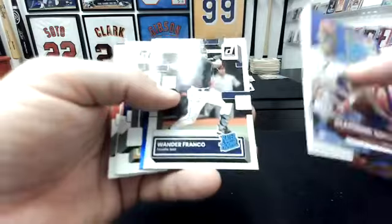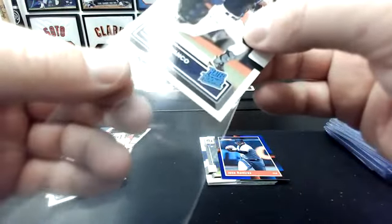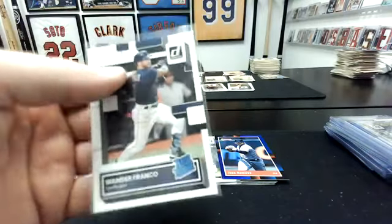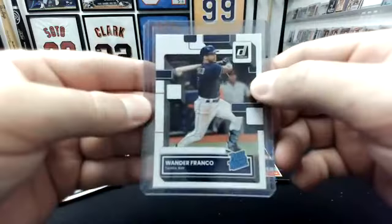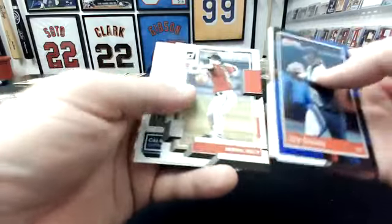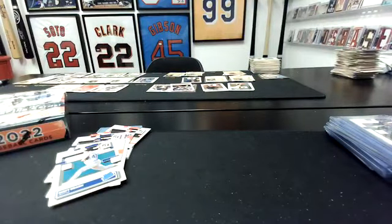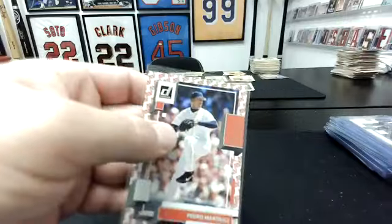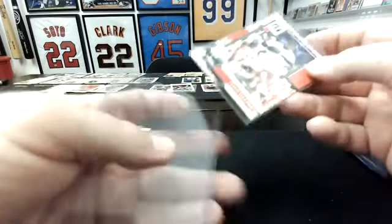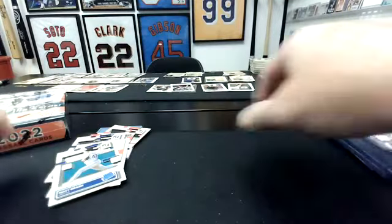Pops. There's a Wander. All right, so second Wander base. Wander parallels would be good. Raleigh. Pedro to 100. Anthony DeSclafani. All right, let's see what the hits are.